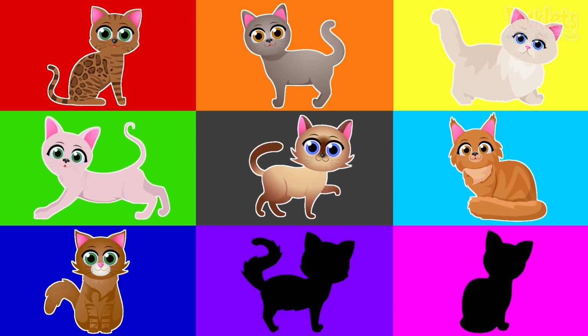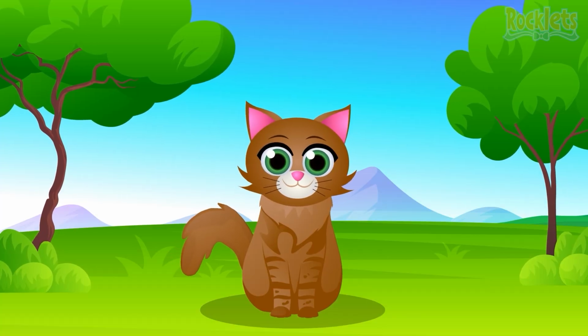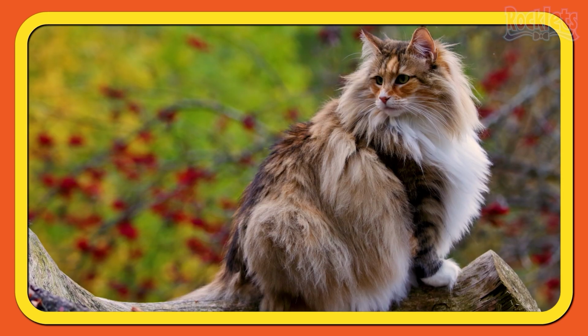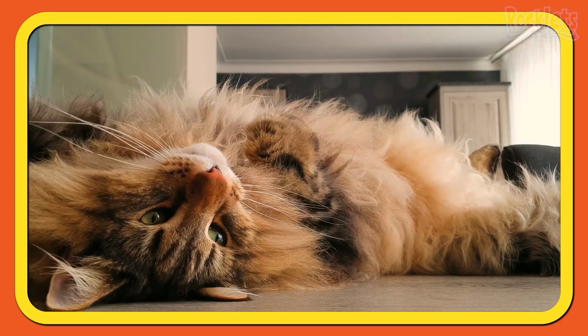Norwegian Forest Cat. The Norwegian Forest Cat is a cat with long fur and a fluffy tail. They are active, intelligent, and independent cats. Norwegian Forest Cats are adapted to living in a cool climate.